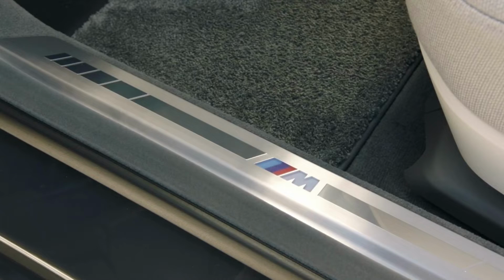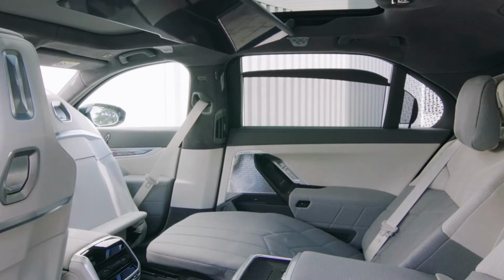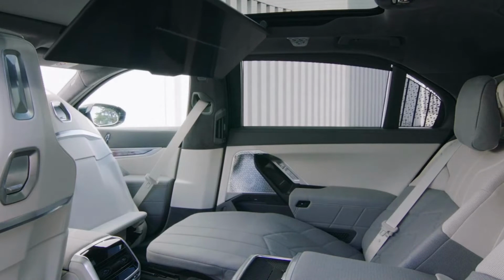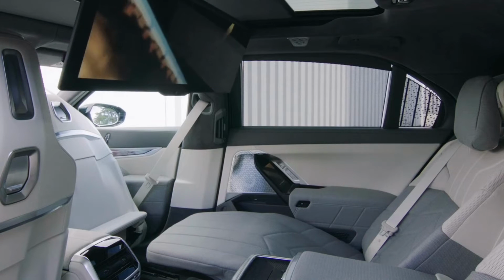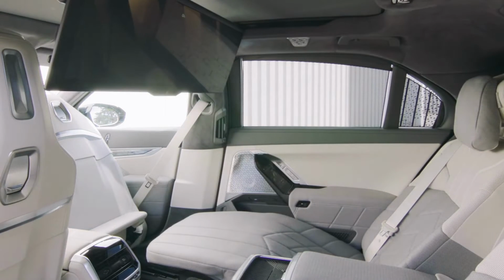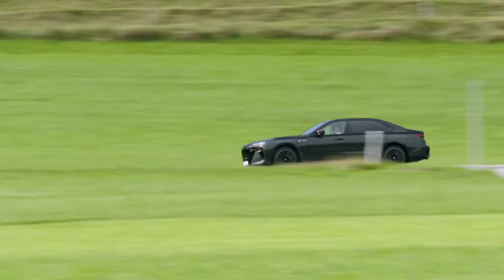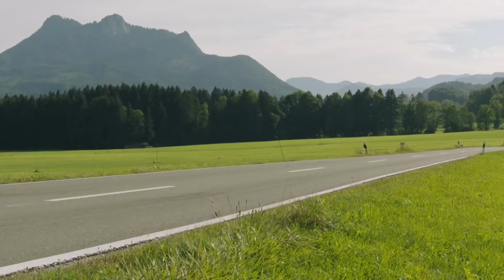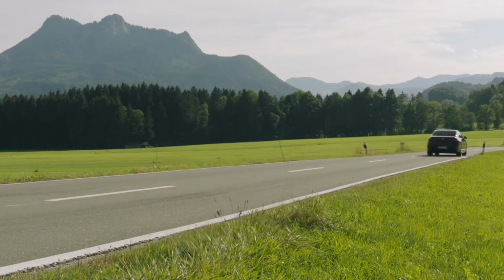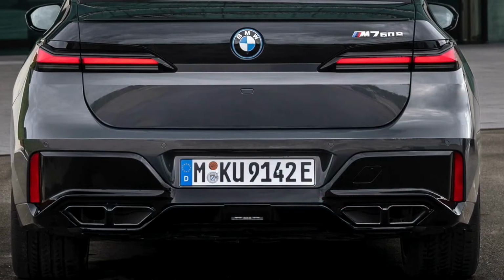This setup provides a total system output of 486 horsepower and 700 Nm in the 750e xDrive, while the M750e xDrive will pack 563 brake horsepower and 800 Nm. BMW hasn't offered any performance stats for the two PHEV models just yet, but we do know that both will be capable of covering up to 50 miles on electric power alone. In some countries, mild hybrid combustion models are also on the horizon.